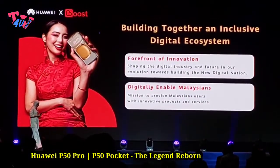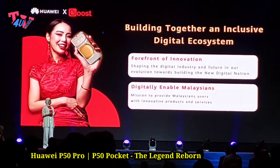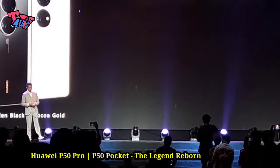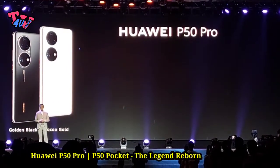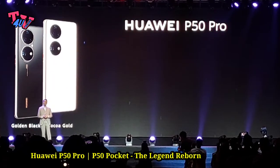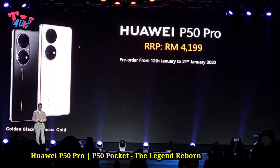Huawei has always been the frontier of innovation, with the ability to converge mobile and digital technology. This product in Malaysia, firstly, the P50 Pro. It will come in two color variants in Malaysia, Cocoa Gold and Golden Black. The retail recommended price for the Huawei P50 Pro will be Ringgit Malaysia 4,199.